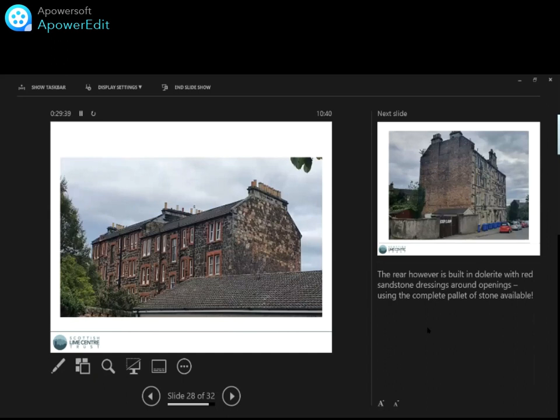And this is it from the rear. So again, a use of the local materials, dolerite, a mix of the sandstones, and using red sandstone again as decorative dressings to the openings.